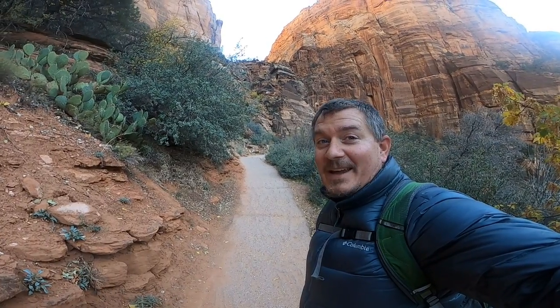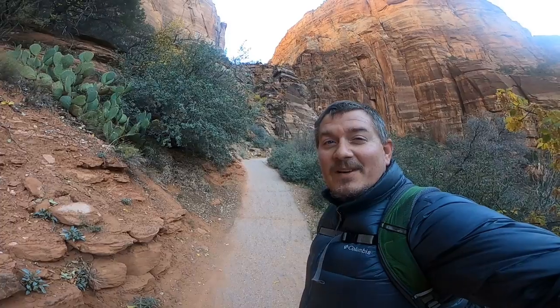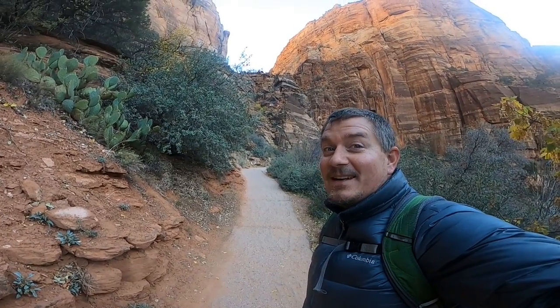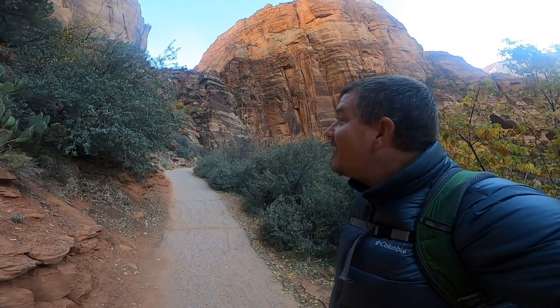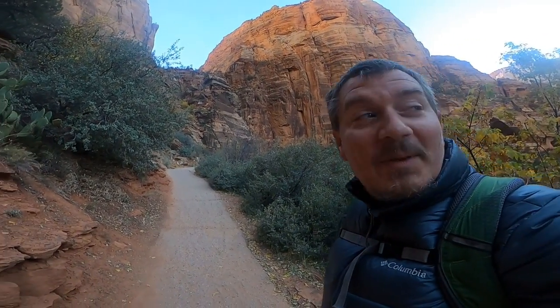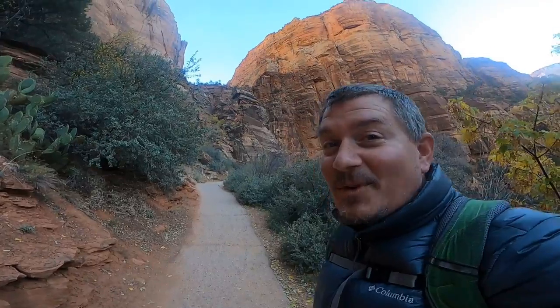Hey, we're making our way along the West Rim Trail towards Angel's Landing. Maybe three-quarters of a mile or so that we've gone, and it's been pretty steep, but it's going to get more steep.